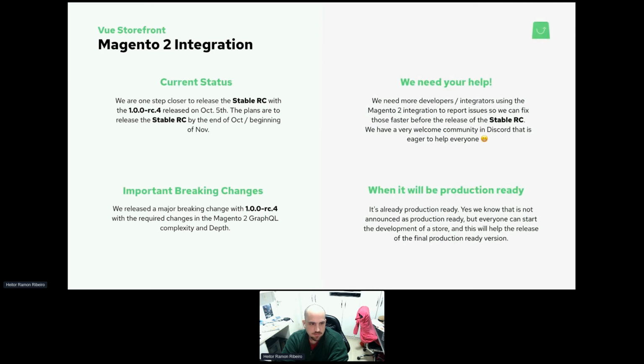As I said, the important breaking change in the RC4 requires a module or a manual change in the complexity of depth of the Magento GraphQL. And we need the community's help to finish the stable RC by testing the integration and providing more feedback on what they want and what their needs are, because we know that each Magento store is unique. Each Magento store has its own caveats that need to be dealt with, and we need to find those edge cases so we can apply them to the integration and make it better for everyone.